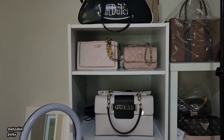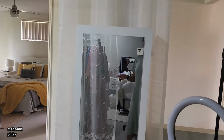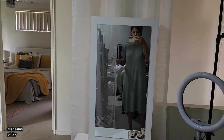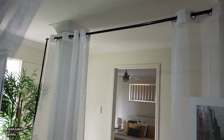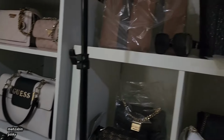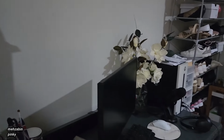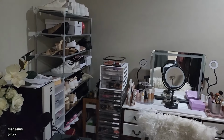So you can see there is a vanity here, which is a spare one in the house, but I'm going to set this one in this room and also organize everything very nicely this time. And literally this room is so messy, as you can see.